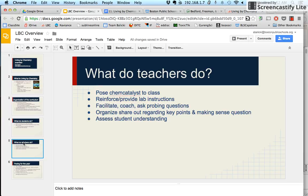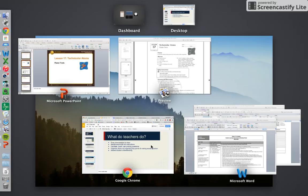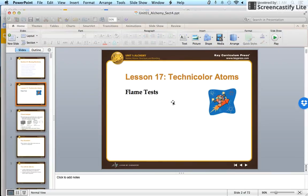They will facilitate and coach and ask probing questions of students as they work either individually or in groups, and will organize the share out, help the class collectively make sense of what they have learned, and then that big one, assess student understanding. So in order to make this a little bit more concrete, I thought I would show you briefly what this would look like with some of the resource materials that the curriculum provides.